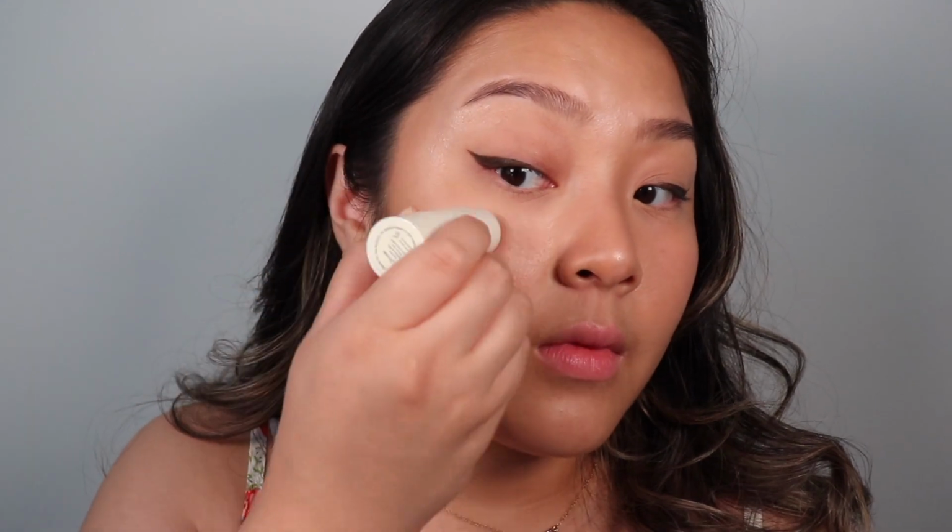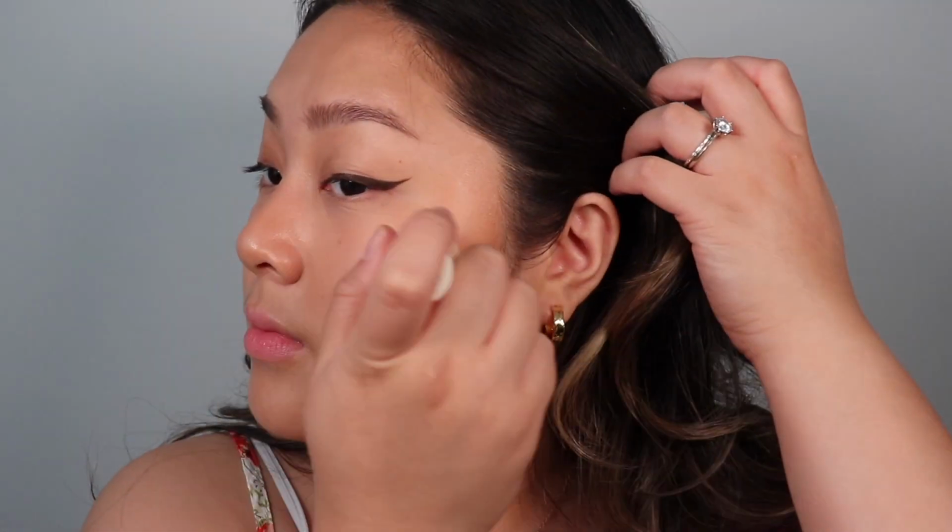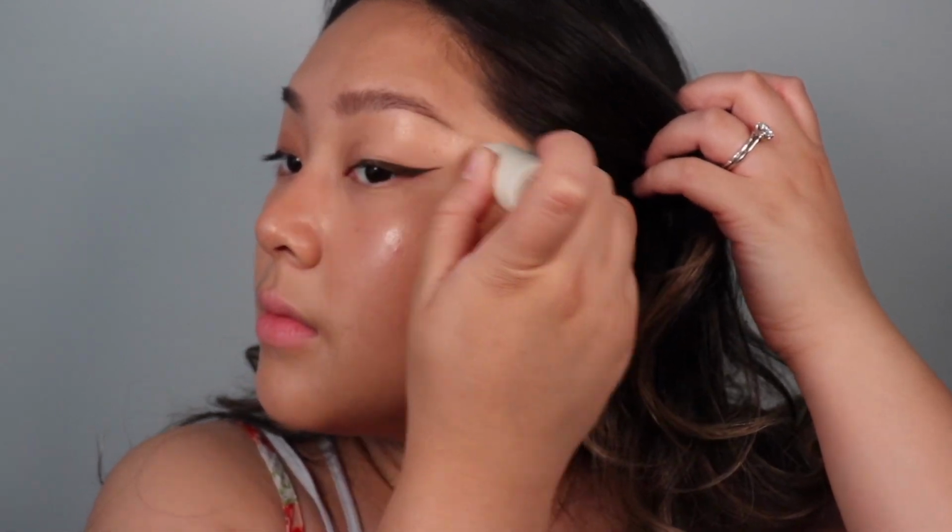Next, I'm going in with the Merit Beauty Highlighting Balm. This is in the shade Citrine. It's one of their newer colors, and I actually really like this color better than Kava, if I dare say, because I think it has also that orangey gold tone to it, and it's so subtle, but I think it's so beautiful on deeper tanner skin tones, and it's not as harsh like other highlighters that are more of that light champagne color.